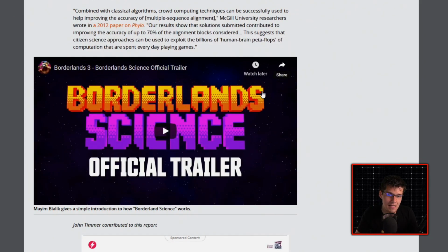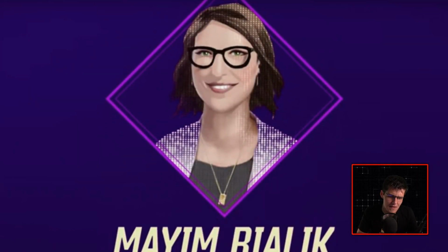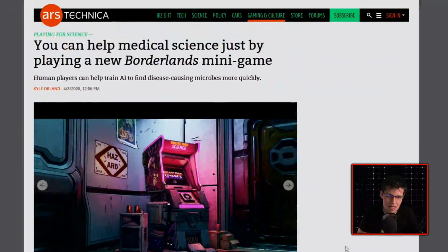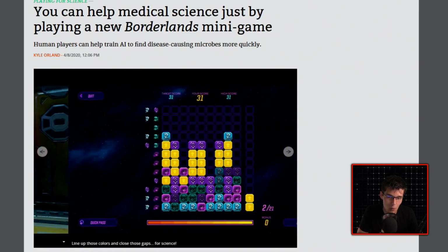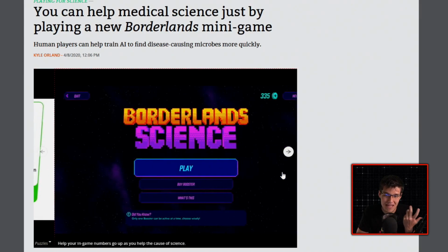So if you want to dive in, you can check out the Borderlands Science minigame that is found within the world of Borderlands 3, and I believe that it's found in an arcade machine, as you can see here within the game. So the terminal is your entry point to helping biomedical research through gaming. You find this in Borderlands 3, and there you have it. There is a screenshot of the game and what you can kind of do to help the process. And I think it's pretty cool.